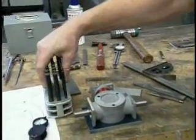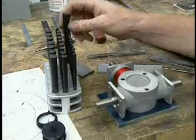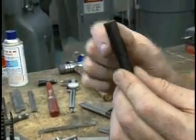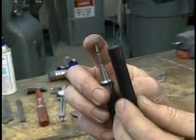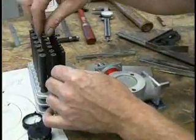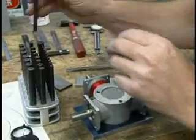That is with a set of transfer punches. These come in a wide range of sizes. I'll show you a large one here. Basically flat on the end except for this little point. This point serves the same function as the end of the center punch. We look through here until we find the right size that fits in the hole.